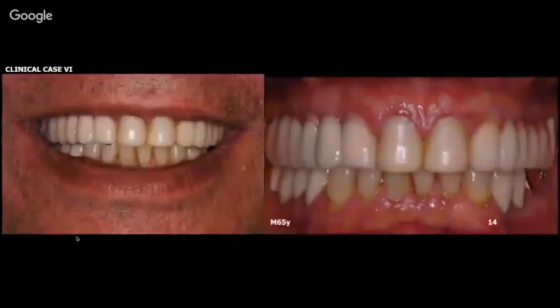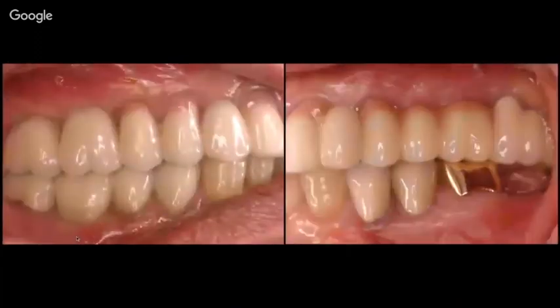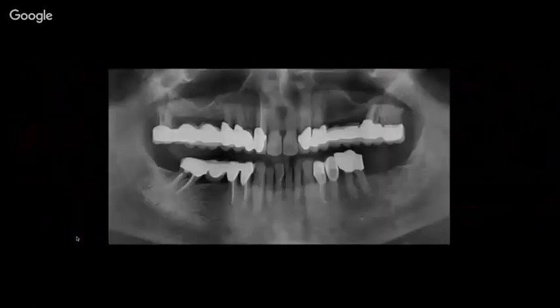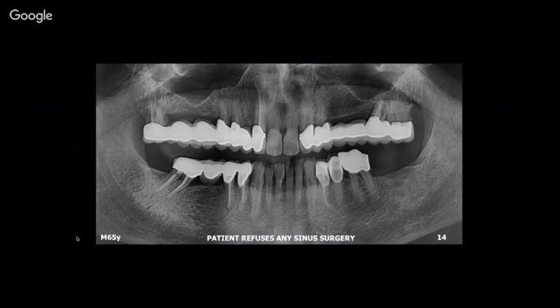The second case, a patient who just came from a dentist and he had paid $12,000 to do his whole full mouth reconstruction, but when I saw the X-ray, we were shocked. He did the reconstruction leaving the molars in this status. And of course, I proposed to do a sinus lift for him, which he refused because he said that the dentist showed him the video of the sinus lift and he was scared and refused sinus lifts.